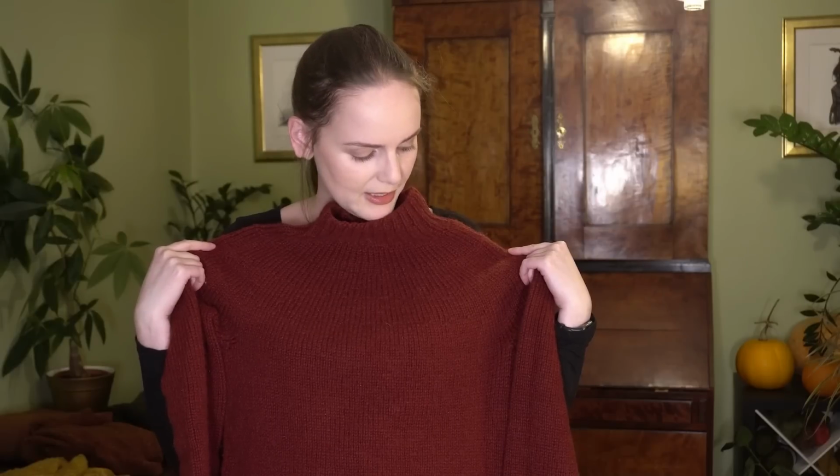I made this in Rauma Vams. I've worn this a lot.